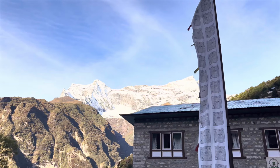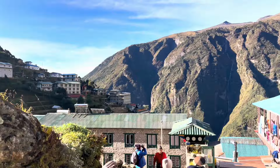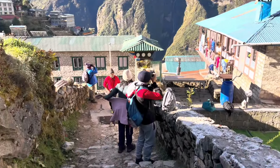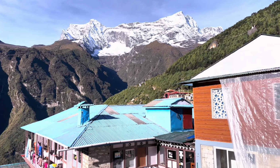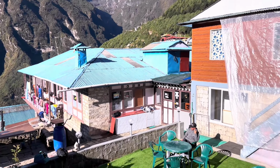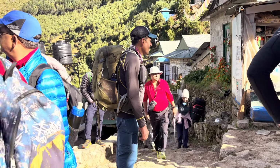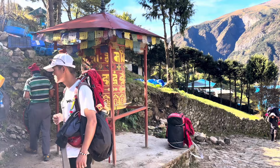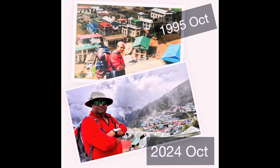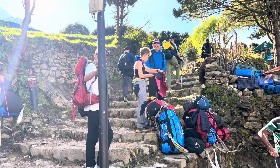After breakfast, we set out for our acclimatization hike. Today's destination is the legendary Everest View Hotel, located at 3,880 meters. The hike is going to be uphill, but absolutely worth it. Santos wanted re-photography to revisit his trip from 30 years ago. According to him, Namche has grown a lot.